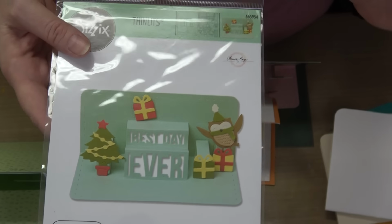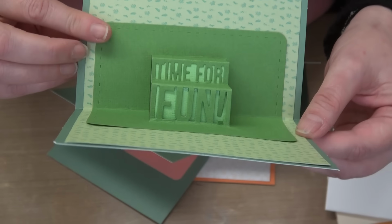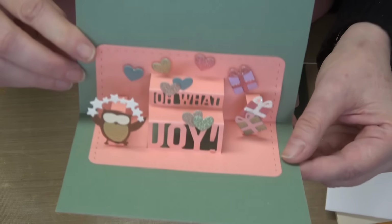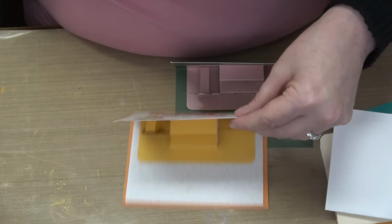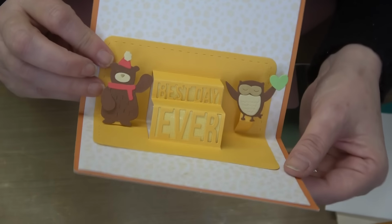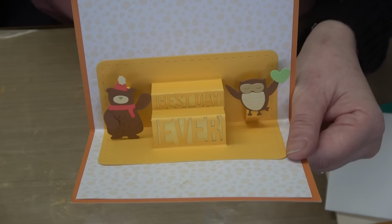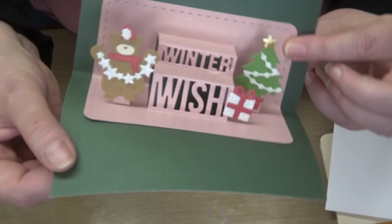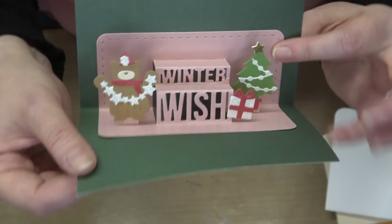You're not just going to get one set of words, so you can use these all year round. Time for fun, that can be for anything. That's any time. Your oh what joy, this could be made into a beautiful baby shower card. Absolutely, a beautiful baby shower card. Best day ever, are you retiring? Could be best day ever. And Winter Wishes, the perfect happy seasonal end of the year card. So, oodles of samples for this one.